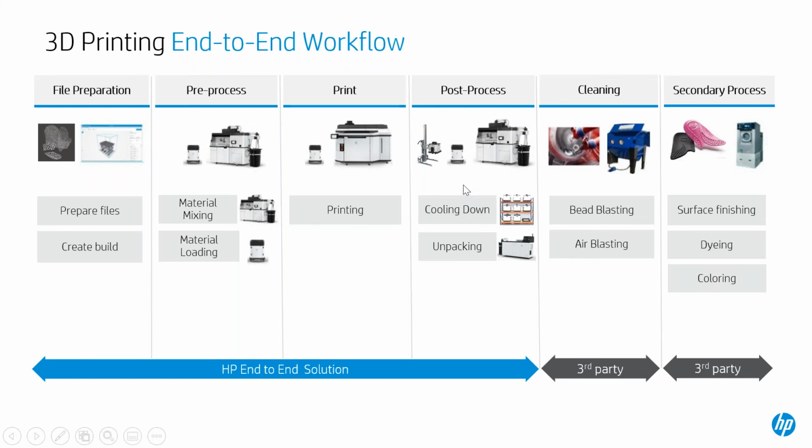Once the parts print, they need to be cooled. You have a couple of different options here: to do it naturally, or a fast cooling option in the processing station. But you use that same processing station to extract the parts, to extract that unused powder, to recycle it and reuse it in subsequent prints. And then we have a bead blasting process at the very end to clean the parts off. And then we also have some optional secondary post processes like painting or dyeing or polishing to improve the aesthetics and other properties of the parts as well.